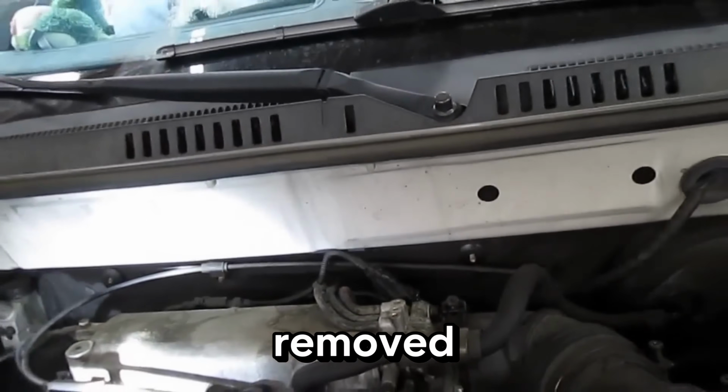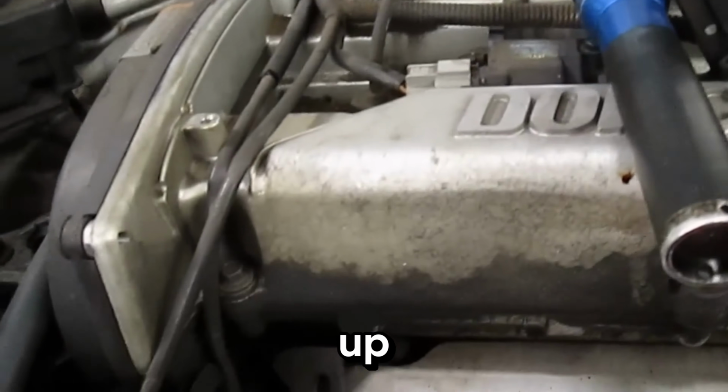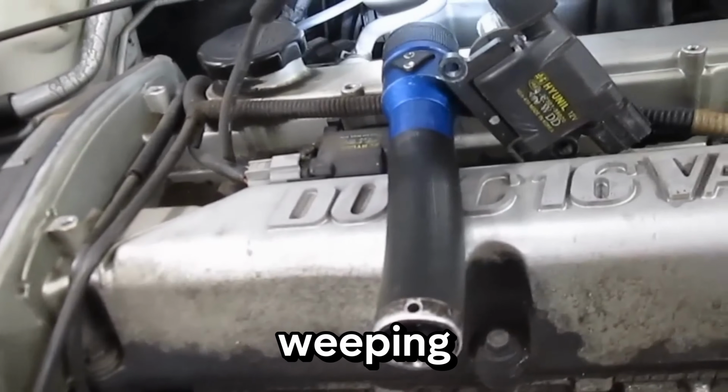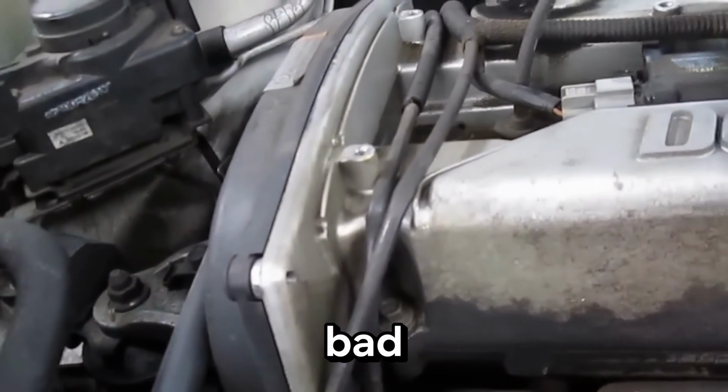So next thing we did is we removed the spark plug, and I noticed when I was looking at the engine that there's some oil buildup on the corners here, the valve cover gasket. It's what's called seeping or weeping. It's not just pouring oil out of it, it's just starting to go bad.